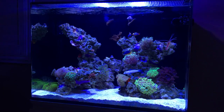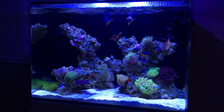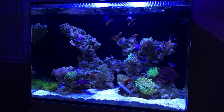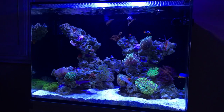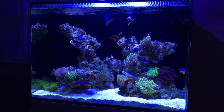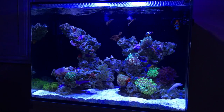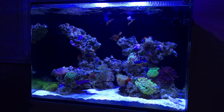So as you can see here, not much has changed as far as corals. We did add a Kenya tree. You can see it all the way to the right by the damsel. That has been added. There is a diamond goby, and guys, I have never in my life seen a diamond goby like this. Look at him on the right.